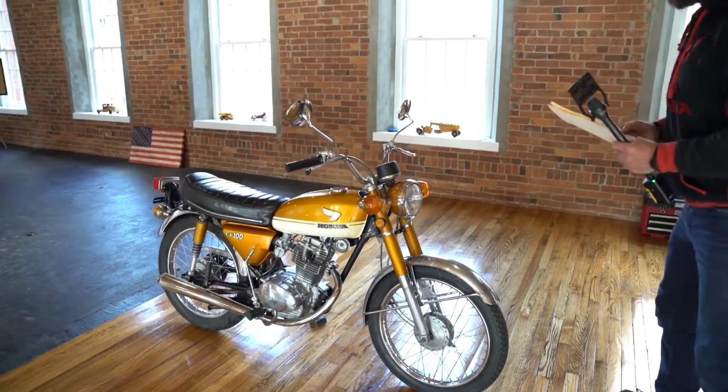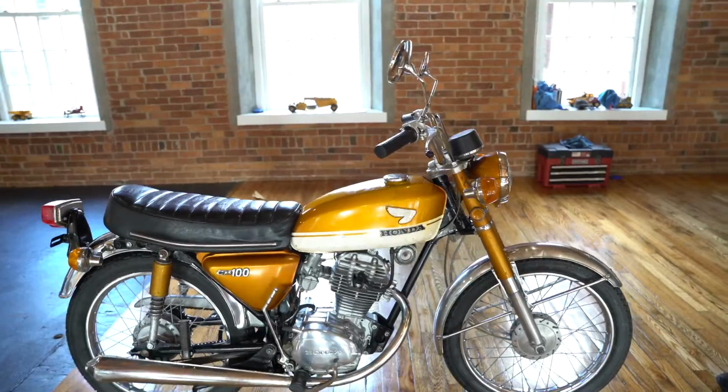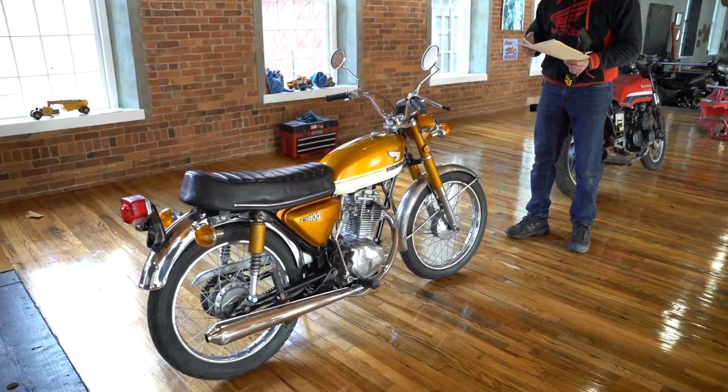The mirrors on it appear to be brand new. They may in fact be brand new. Again, they cleaned and adjusted the points, adjusted the timing, put a new spark plug in it, cleaned and adjusted the carb, rebuilt the carb, serviced the front and rear brakes.